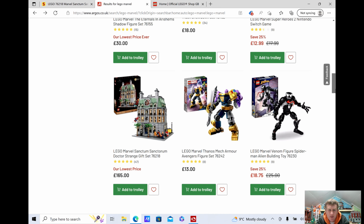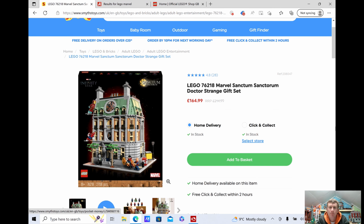I think it's £1 more expensive. 165. So that's their lowest price ever. Argos were the company to drop it first to 165, and then Smyths followed suit and they dropped it by a penny less for 164.99. So again, it really is worth shopping around.